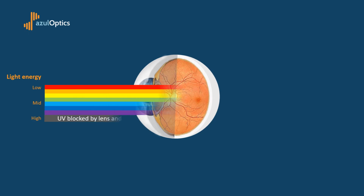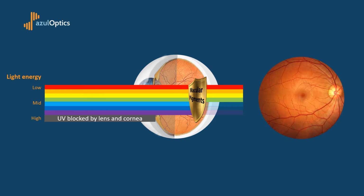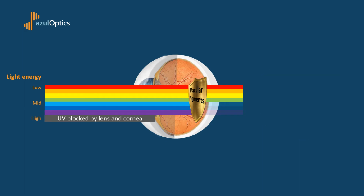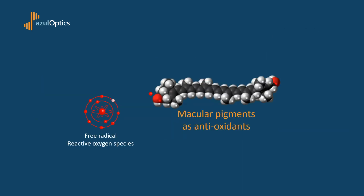By absorbing violet blue light, which is high energy just like ultraviolet, macular pigments protect the retina from sunlight and other sources of blue light that damage the retina over time and are a risk factor for age-related macular degeneration. And because violet blue light is highly scattered within the eye, macular pigments decrease the effect of glare and improve contrast sensitivity. Macular pigments are also excellent antioxidants and can donate an electron or bind to free radicals and reactive oxygen species to neutralize them and stop them from damaging retinal cells. For these reasons, macular pigments are protective against the accumulation of retinal damage leading to age-related macular degeneration.